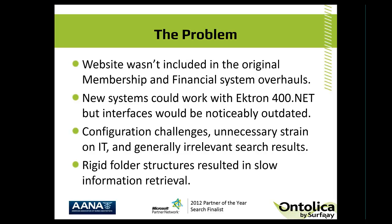Okay, thanks, Josh. We used Ektron, I think we launched in 2006, so we'd had it for about 5 years, and we went through a number of upgrades. I don't remember how many. Don could probably tell you that better than I could. There were several. Quite a few.